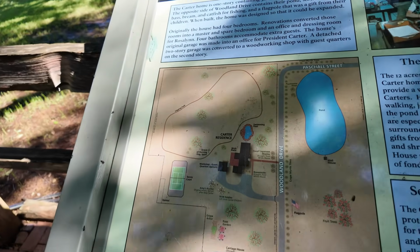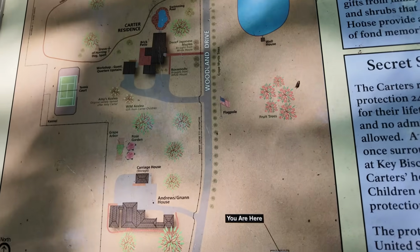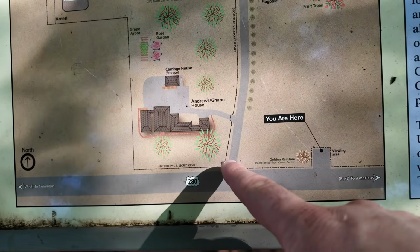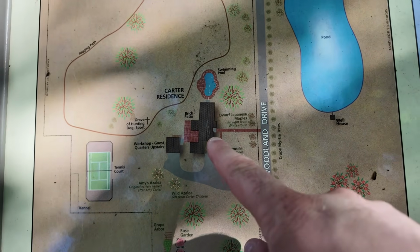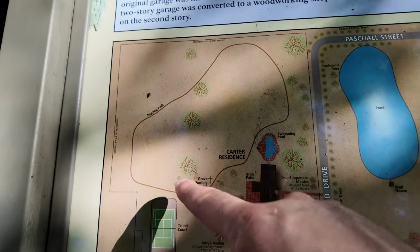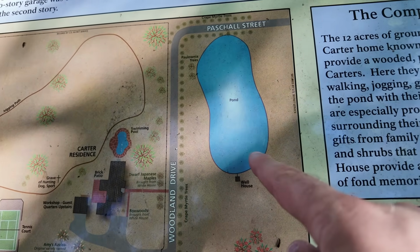And here is a map of the property. See, right now we're right here. This is the road. That's where the guard shack is. If you follow this down, this is where the home is. They have a swimming pool right back here. This is a jogging path. They have a tennis court, and the pond is over here.